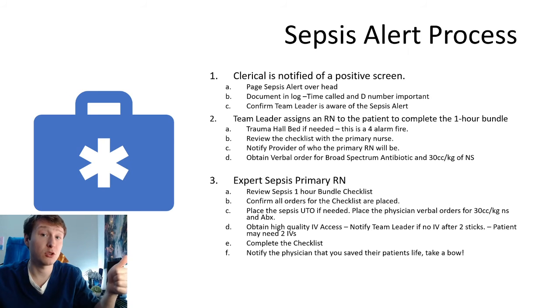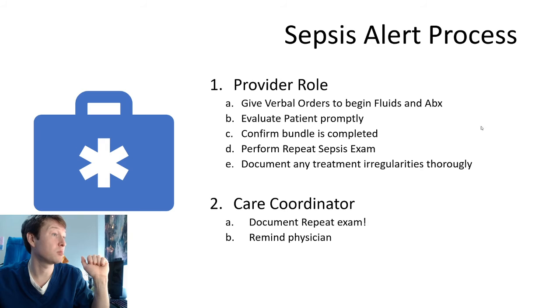Primary sepsis RN, review the bundle, make sure the UTOs are placed, make sure that you put in the verbal orders for the antibiotics and the fluids, obtain high quality access, don't hesitate to ask for help, complete the whole checklist, and then notify the physician. Save the patient's life and take a bow. The second lactate is completed at the 52-minute mark.